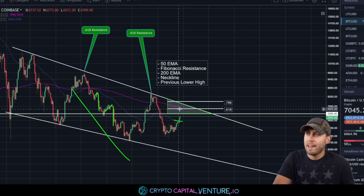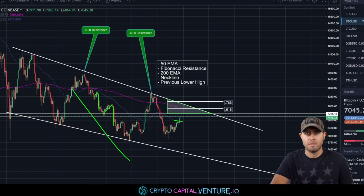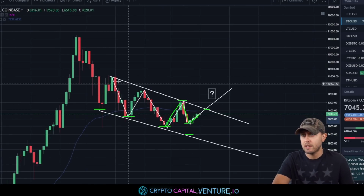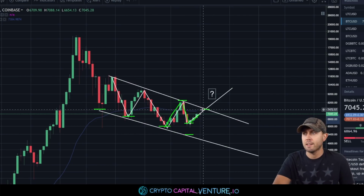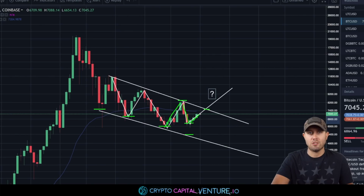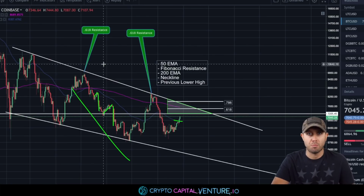Next, after that area of resistance, if we can break through that, we have the neckline. If we revisit the weekly inverse head and shoulders, the neckline is just this downward upper trend line. That neckline right there is really that confirmed, potential bullish breakout.